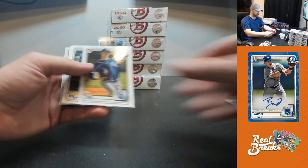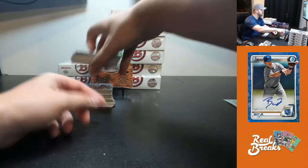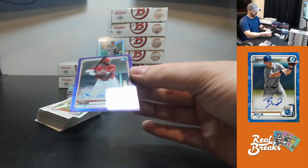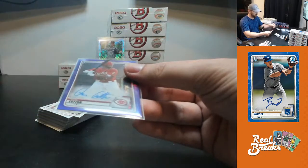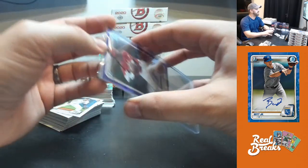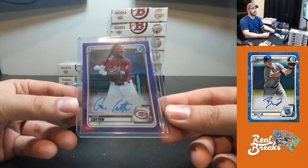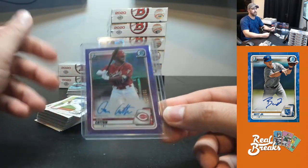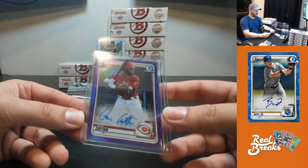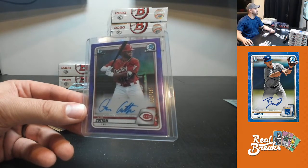Joey Bart, Bowman Scouts. And Quinn Cotton for the Reds. Nice hit. Nice hit. 198 out of 250. John, that Yankee spot might be the easiest spot to get your money back, my friend. It's just a matter of perspective. It's a lot of money, but probably the easiest spot to get your money back, and for sure the easiest spot to 10x your money. Quinn Cotton out of 250, Reds. Reds belong to Ashley. Nice hit, Ashley.